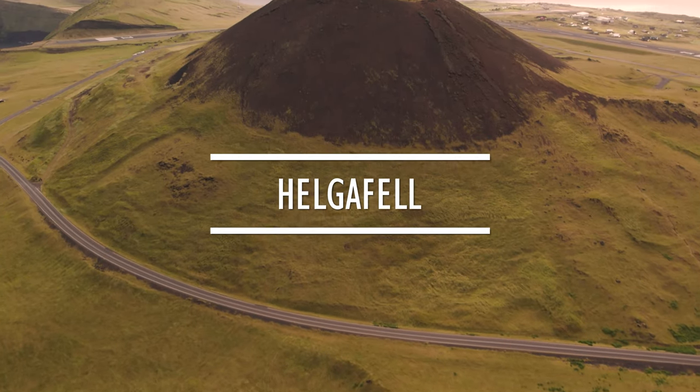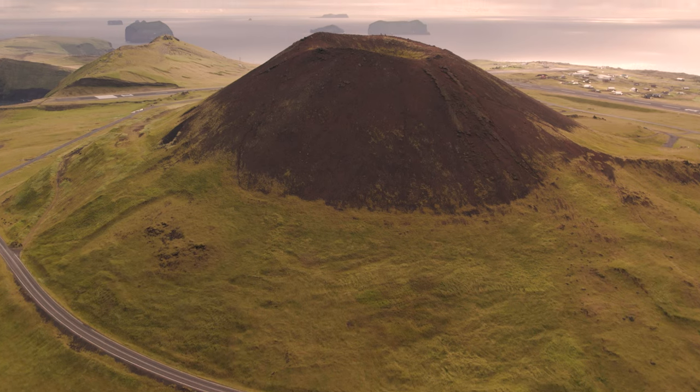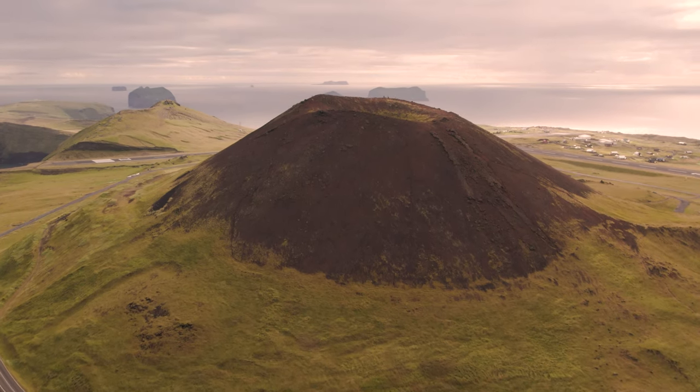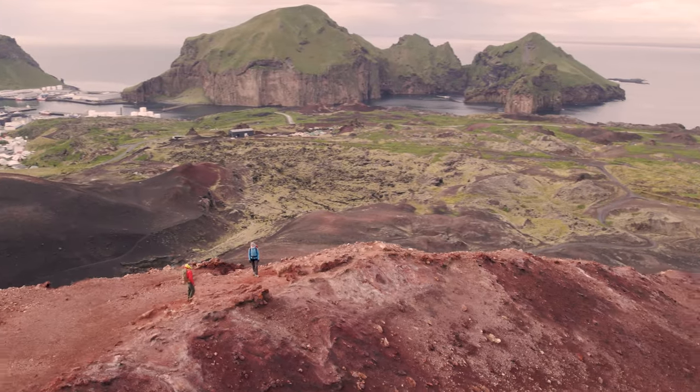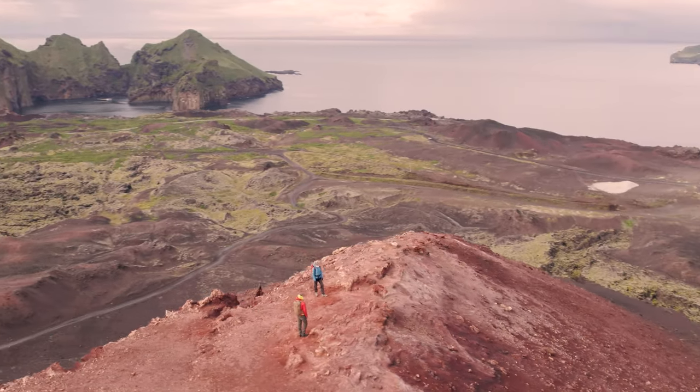Anyway, up top on the volcano you'll find lots of red stones, as well as heaps of other volcanic rocks and sulfur deposits. Keep your eyes open for tiny warm steam vents dotted around the ridges of this now silent volcano.